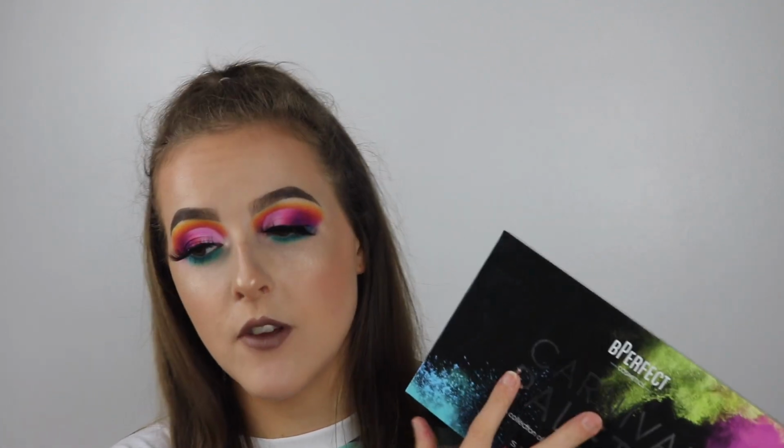The foundation, it's not my favourite. I would wear it only on an everyday basis, but other than that I probably wouldn't wear it. The eyeshadow palette was absolutely amazing. Love this. Definitely recommend. I think it's £40 on Beauty Bay. If you're a student, you can get discount on Beauty Bay. And yeah, everything was just really nice. These eyelashes are amazing as well. I'll link them down below, as well as everything else I used on my face.